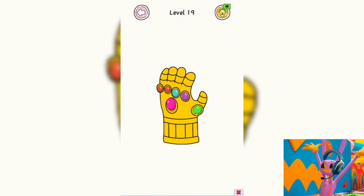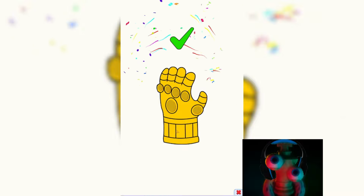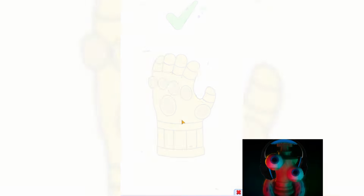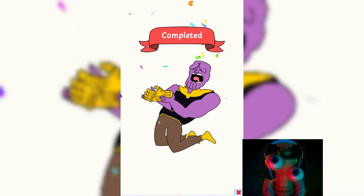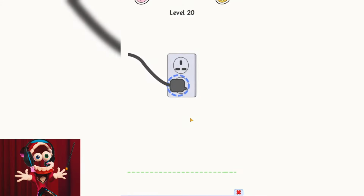And to do this, we need to extract all the Infinity Stones from Thanos' glove. I didn't think that we would have such a level in this game. Well, okay, I think we need to get them all out of here. By the way, they don't look like Infinity Stones. They look more like some kind of colorful candies. It looks very funny. Okay, we got all the stones out, and now Thanos is very sad. I don't think we should feel sorry for the main villain.